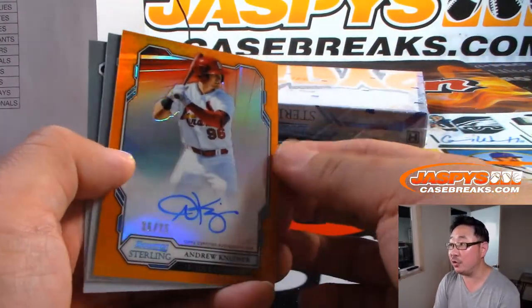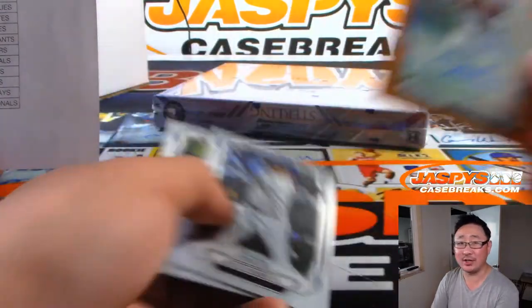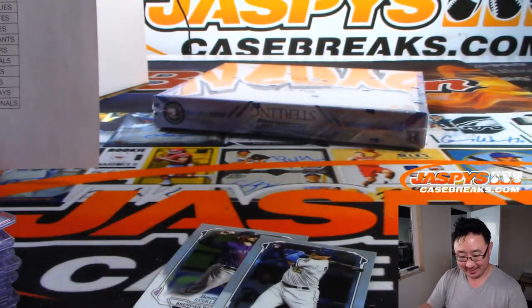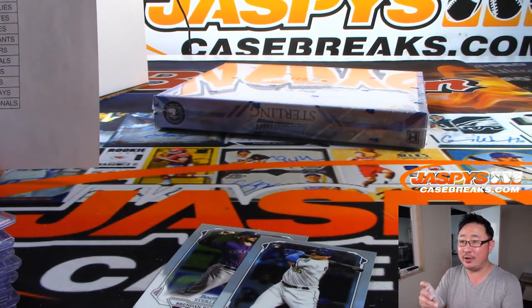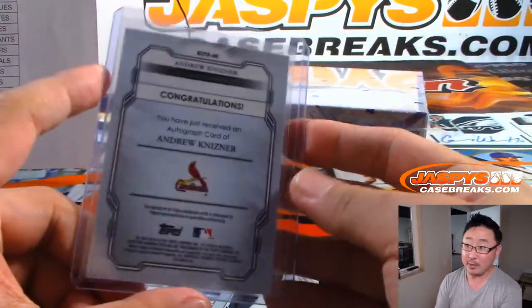We've got Andrew Knizner, 75, rookie for the Cardinals, for Ryan Stevens. Franco, Alonso, and Guerrero are redemptions. All right. I don't know, maybe we'll see a redemption.